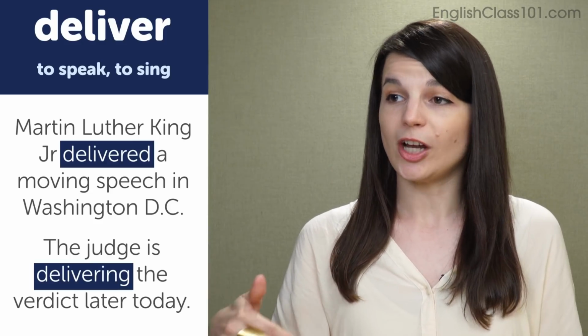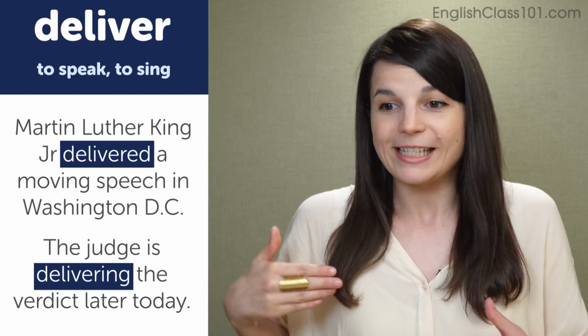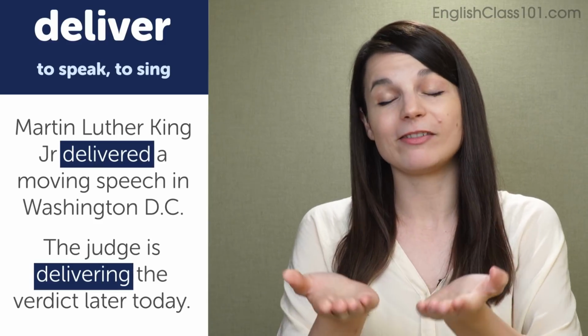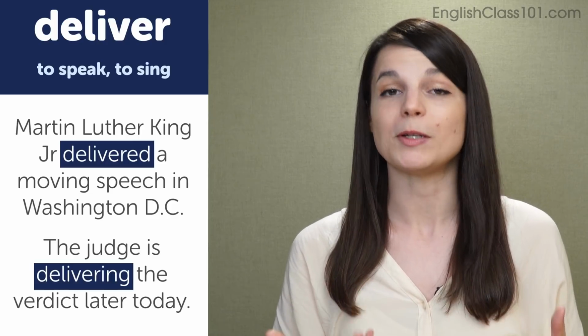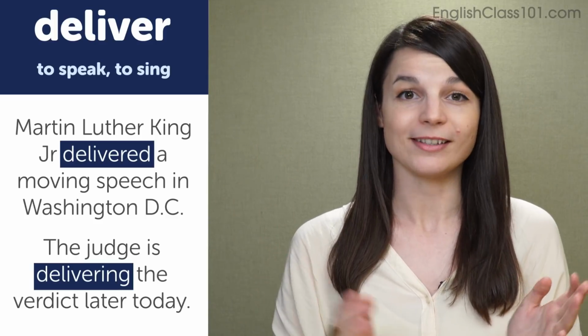We could say the judge gave the verdict or the judge provided the verdict as well. But deliver is like the judge is sort of passing the information in a formal manner. This is kind of the nuance of the word choice deliver here. So you can see deliver used to talk about communication in formal and kind of important situations in this way.